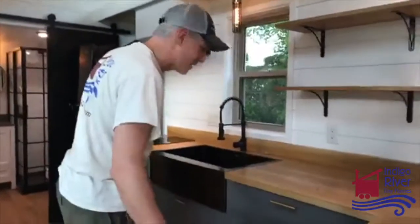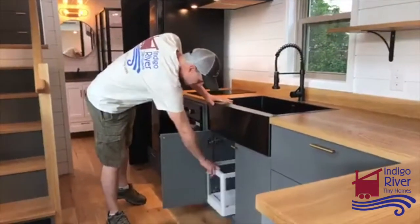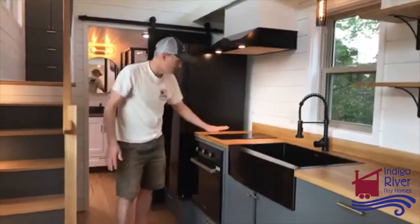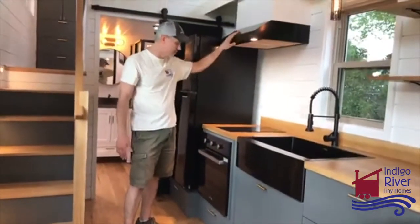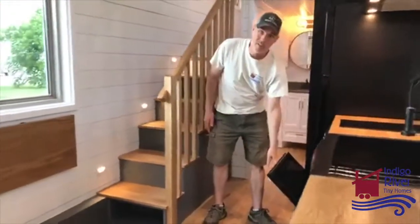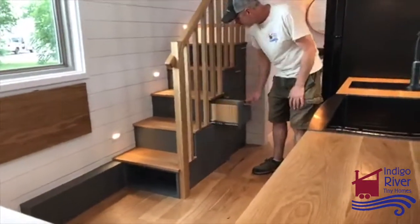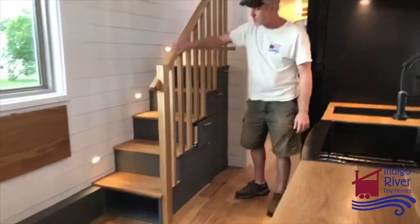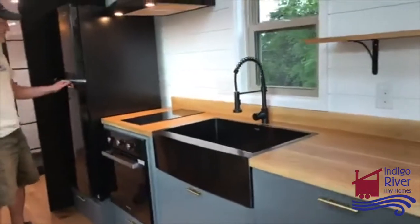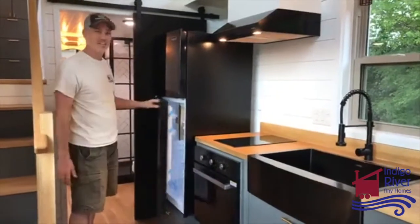We got some cabinets under the heat-up bar. Big farmhouse sink. The pull out for trash. Got a two burner cooktop with a vent hood that exhausts to the outside. Full size oven, big enough to cook a turkey. Got a drawer under there. Got doors and drawers. And the stairs here, custom handrail. Drawer underneath the fridge, which is nice because it also raises the fridge up, so you don't have to duck down so far to get into it.